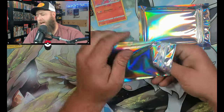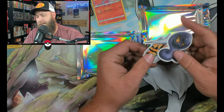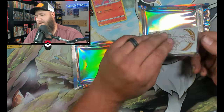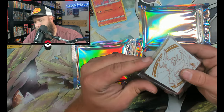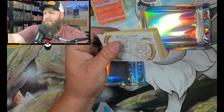It looks like we have... okay, cool. We got some stickers. We got a Beedrill, and we got an Arbok. And, okay, we got some loose cards in here. Interesting. Yeah, I'll get it open eventually. Just bear with me. Let's see what we have here, guys.